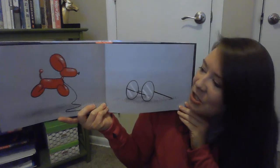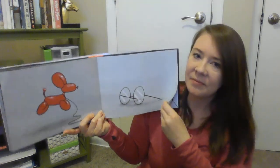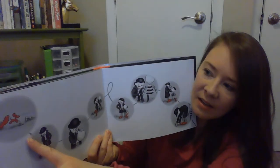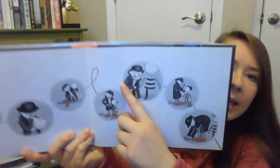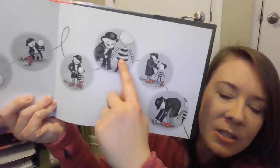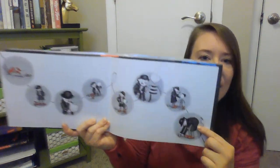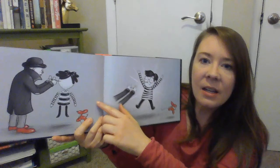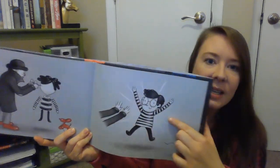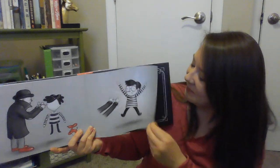What are you noticing on this page? It's interesting. So look, here comes the balloon guy that's making balloons, and he starts making white and black striped balloons. So the dog didn't pop. The little boy actually popped. And look, he's putting him back together. And once he puts the glasses on, he's back to normal. That was pretty crazy, wasn't it? The end.